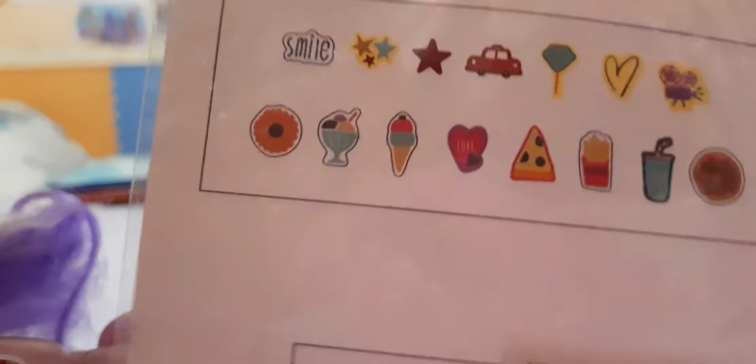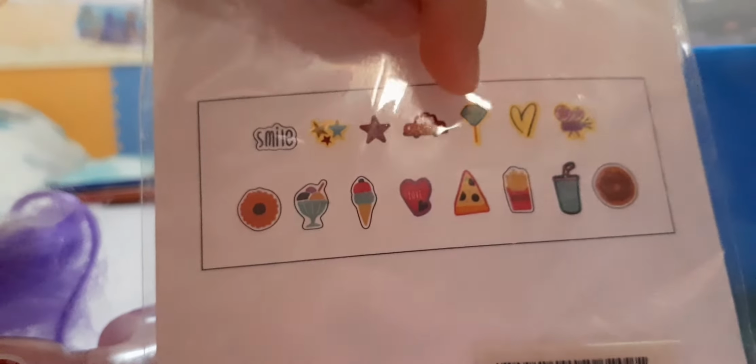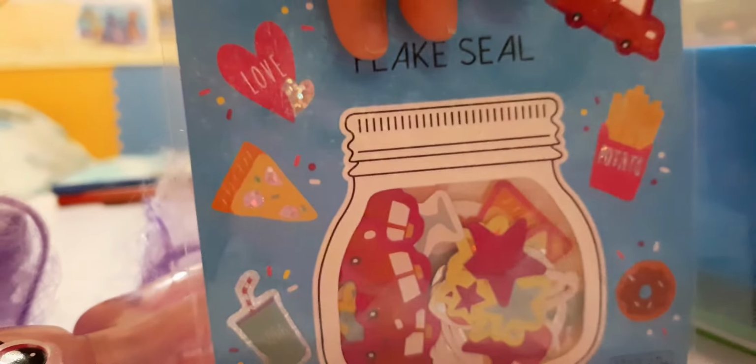This time it's maybe the car and star collection. See the car and the star, and this is the collection, and it's sparkling, glittering, and it's so beautiful. It's another beautiful pack. See, it's so pretty. It's another beautiful, amazing pack.